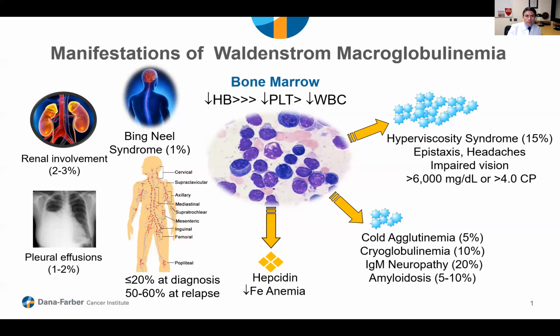So that's the first step. Now, over 90% of patients with Bing-Neel syndrome will have abnormalities in the MRI, but about 10% might not have any abnormalities in the MRI, and that makes it a little more challenging. That's when we need to have a second step.